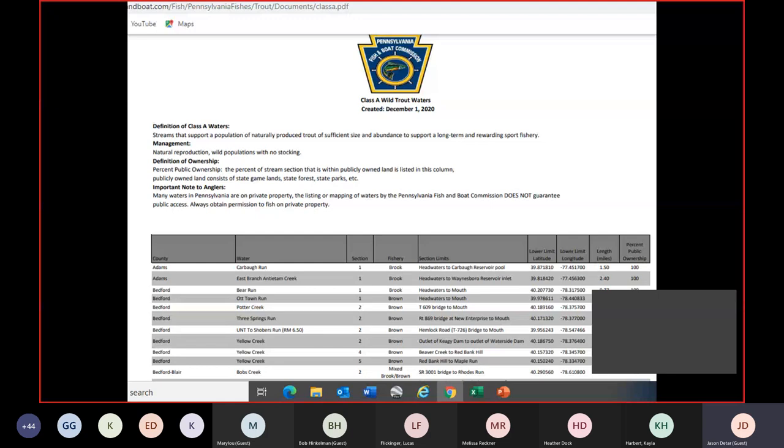So a nice resource to have, especially if you're interested in getting out and exploring for some wild brook trout fishing. And that's one of the best parts of going wild brook trout fishing, is that certainly there's not many places that wild brook trout occur that aren't scenic and aren't nice places to go and explore.